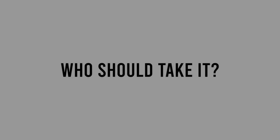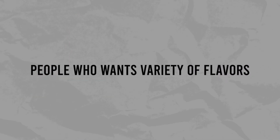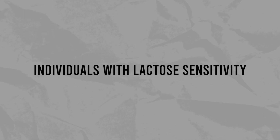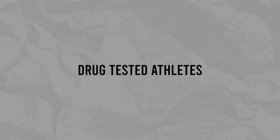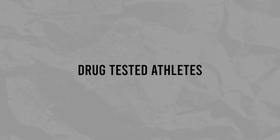So, who should take it? Transparent Labs grass-fed whey isolate is a good option for the following: individuals who want a variety of flavors, those looking to minimize carbs and fats, individuals with a lactose sensitivity, since this product is virtually lactose-free and may be less reactive than other proteins, and drug-tested athletes who require Informed Choice or Informed Protein certifications.